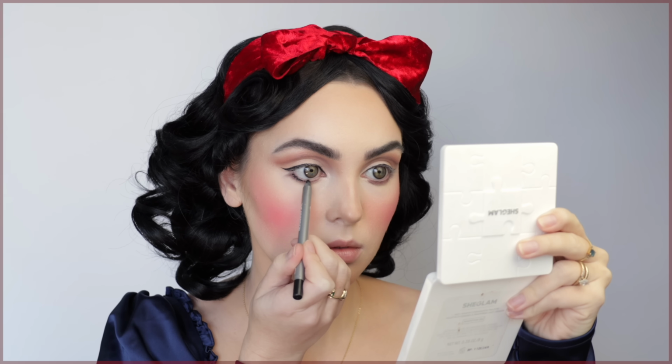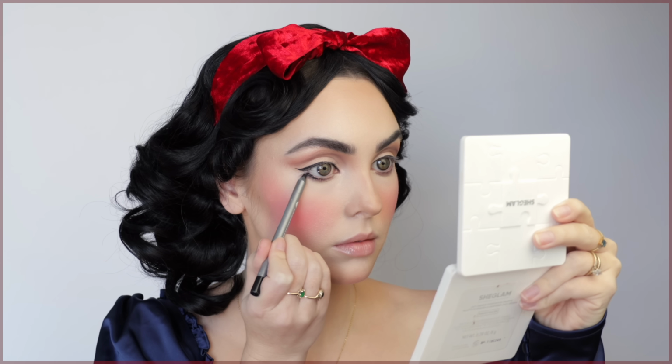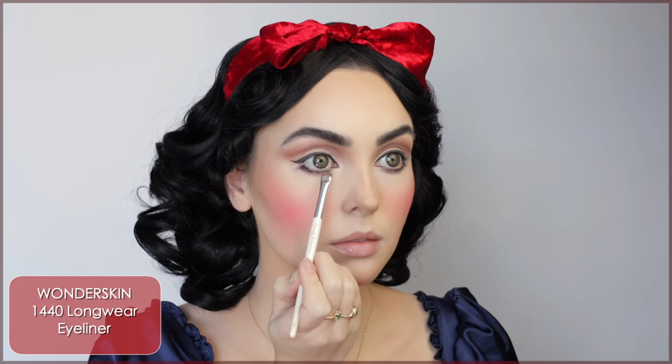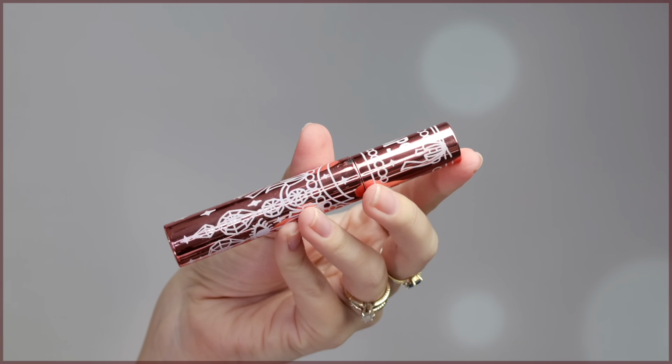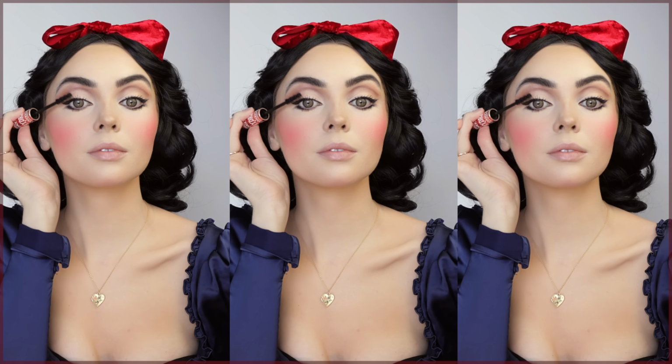Smudging this into the bottom lash line as well, adding to that outer flick. To soften the liner, I'm taking some of this pencil and just pressing over top. Curl your lashes and go with a coat of mascara.